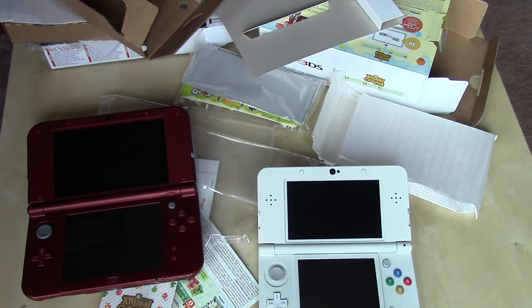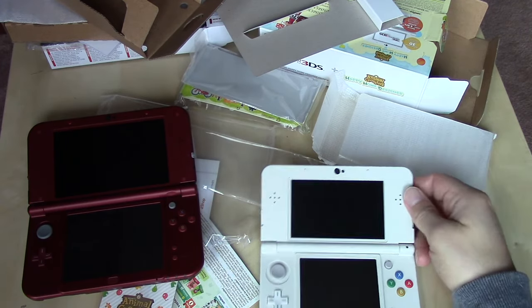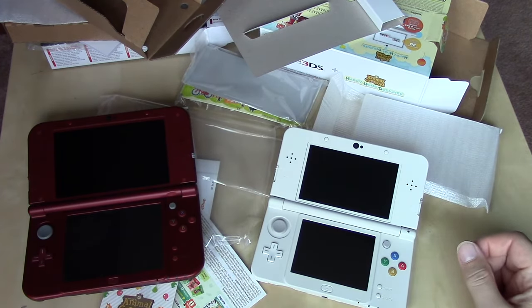But that pretty much wraps it up for my DS line of Nintendo unboxings here. Now that Nintendo has officially brought to a close the lifespan of the 3DS and 2DS, I thought it would be an appropriate time to take a look back. So if you haven't seen the other 4 editions before this one, I encourage you to do so. They're all included in my Nintendo Unboxed playlist.